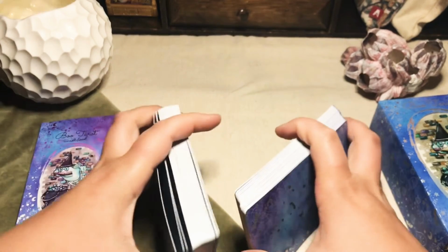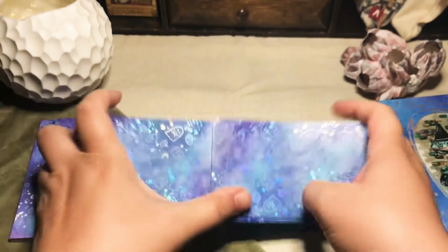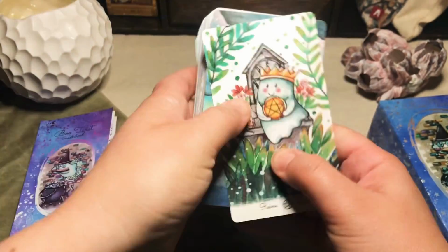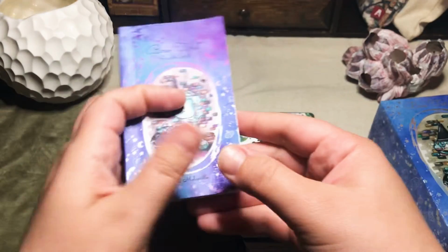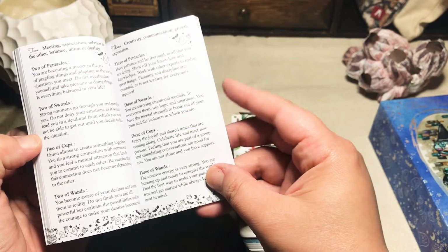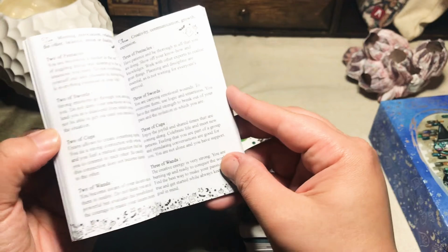I'm a slow riffler, so it's not indicative of the cards. It's just I tend to bridge slow, so yeah. Anyways, love it. And this is a little book here. It's between a little white book and a standard thicker book, like the one that we just saw with the Spacious Tarot.